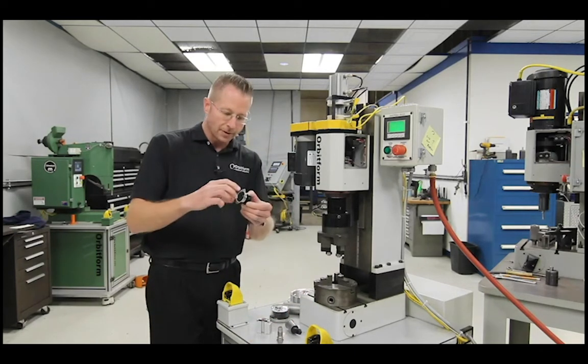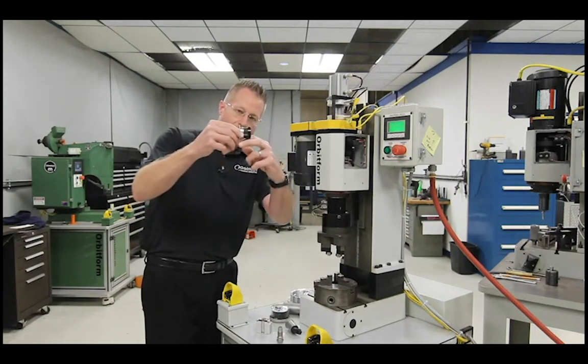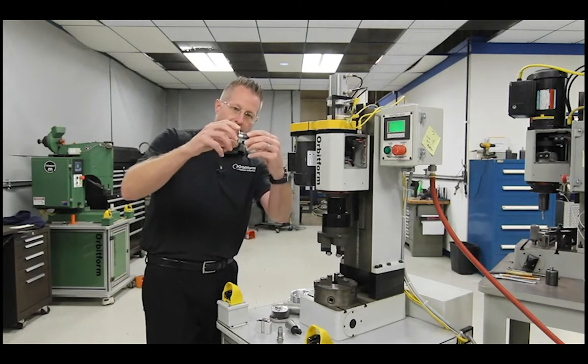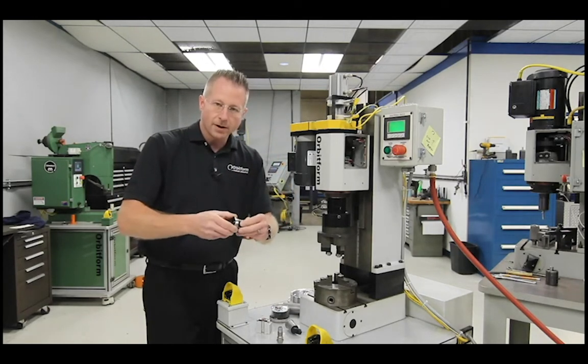Here's another type of connector where we're joining metal to plastic and forming this groove around the 360 degrees to form the two parts nice and tight together. They don't rotate, they're held very tight together.